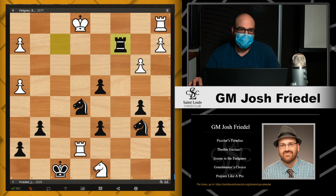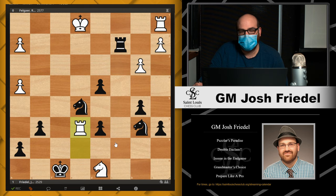And I'll give you a hint. It has to do with having the king on f8. Because if you give black extra moves, like if you play rook here, for example, and I play knight d5, you're basically dead. Because these knights are going to come in and they're going to checkmate you. These knights are deadly. So you have to play exactly.